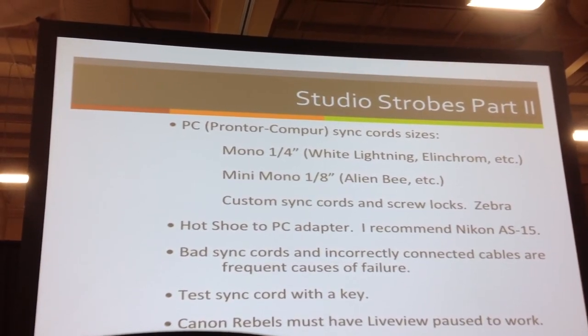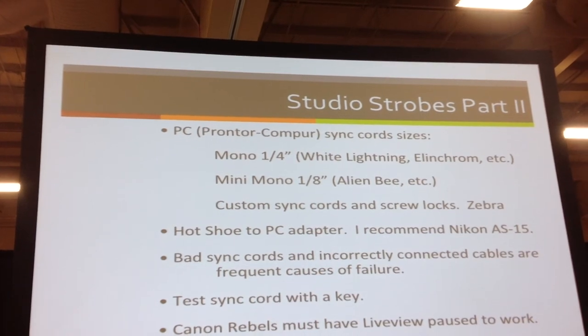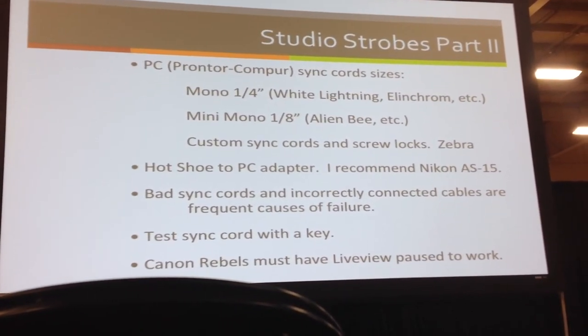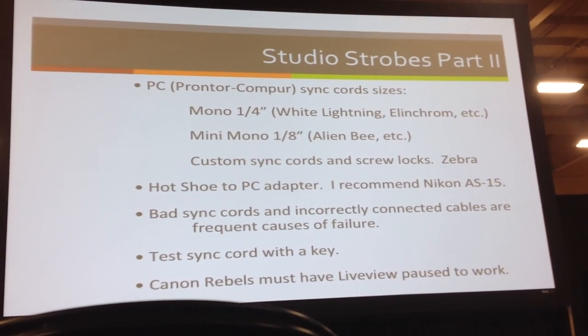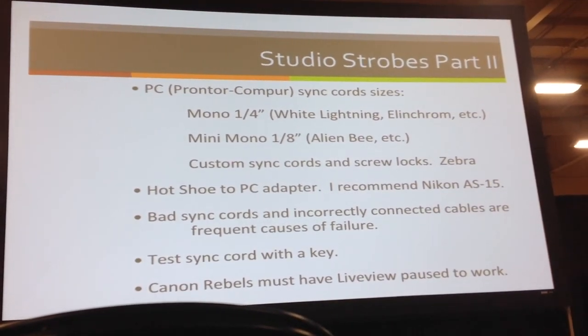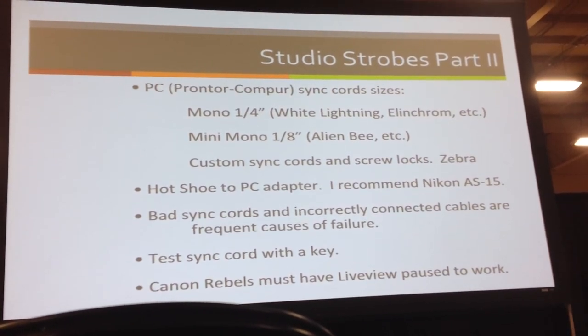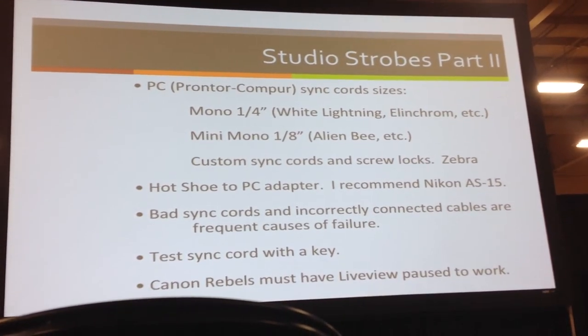That's the same for the screw lines, and I'll show that in a second. There's a company called Zebra, and they will custom make you sync cords, whatever length, whatever connection, whatever you want. It's kind of expensive, but I think they're well worth the investment. They're what I use. Hot shoe to PC adapter. I'm going to show you a picture of one later.